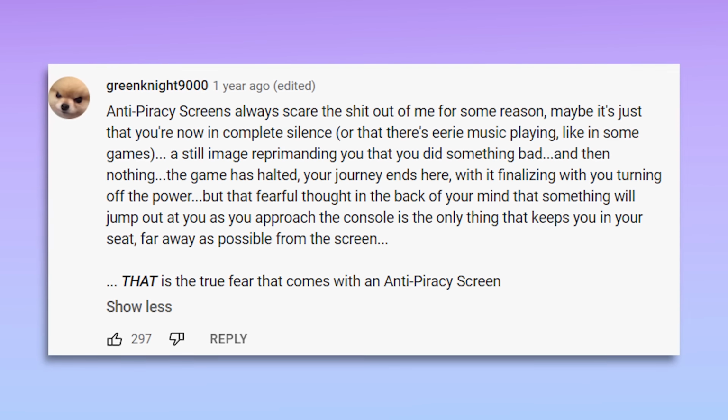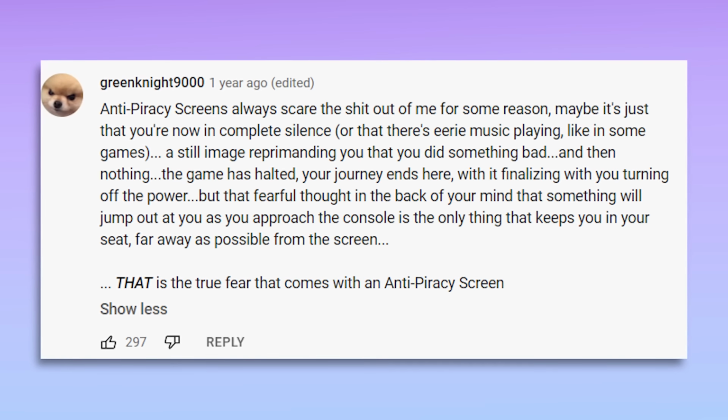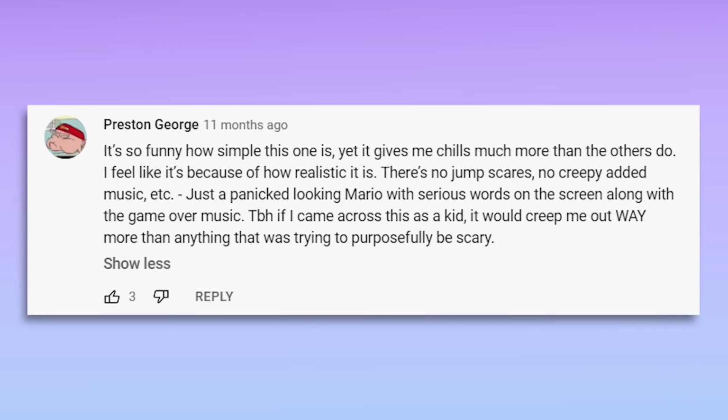But why is it exactly that people find anti-piracy screens so terrifying? Realistically, they're just error screens in video games and you don't see people cowering in the corner after they get booted from Minecraft. Well, let's try to figure it out.